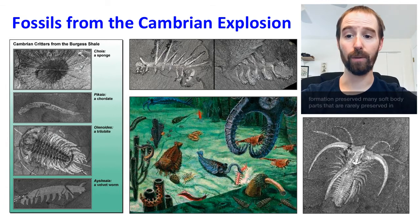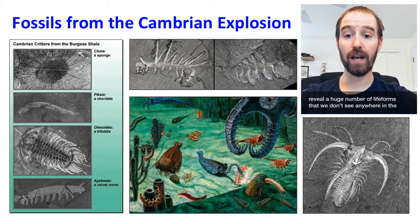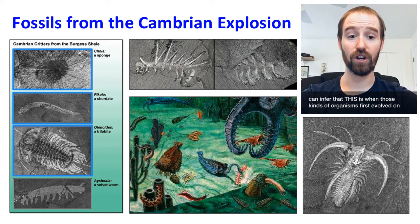This rare fossil formation preserved many soft body parts that are rarely preserved in rock. And these fossils, dated to about 500 to 600 million years ago, reveal a huge number of life forms that we don't see anywhere in the fossil record until this point. Because we've never found fossils from any chordates or arthropods or sponges before this point in time, we can infer that this is when those kinds of organisms first evolved on Earth, and that today's living chordates, arthropods, and sponges descended from these original forms.